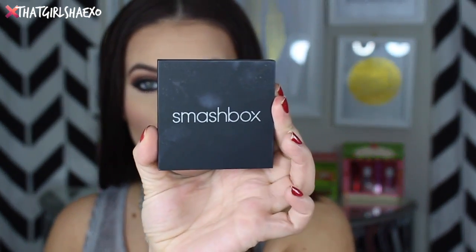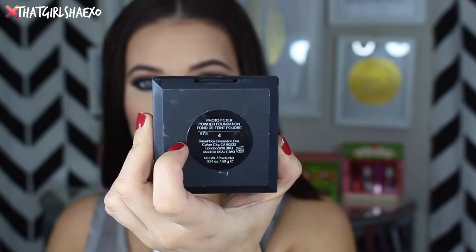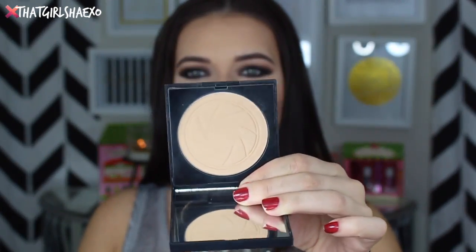Okay, so lastly, I have to talk about my favorite face powder right now. I've already owned this in the shade number 2. This is the Smashbox Photo Filter Powder. I just repurchased this in the shade 4 because number 2 I think was way too light on me and I was using it for so long. So I bumped up to the 4. I have it on today. I think it looks pretty good.